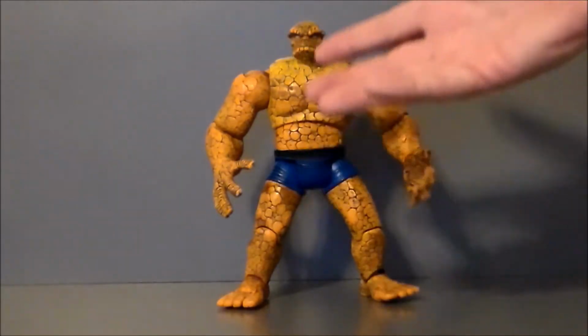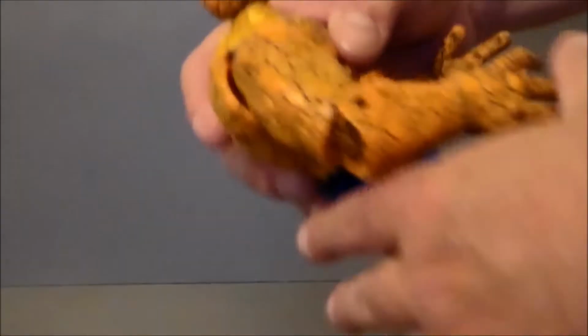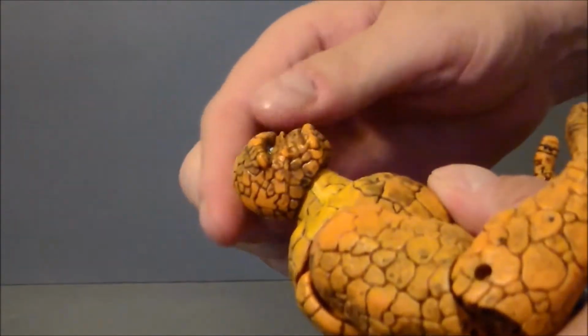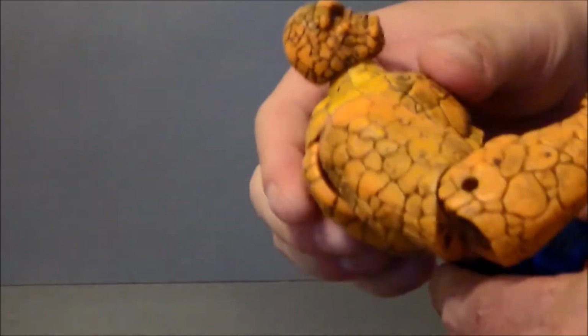Again, this is one of my more favorite background characters. I've always liked the character, and looking at this figure, the design's pretty interesting. You're starting to see way more articulation in the action figures, which I do appreciate. So taking a look at that articulation, let's take a close-up here. The head, it does spin back and forth. He can look up just a smidge. He doesn't look down at all, which is a bit unfortunate.